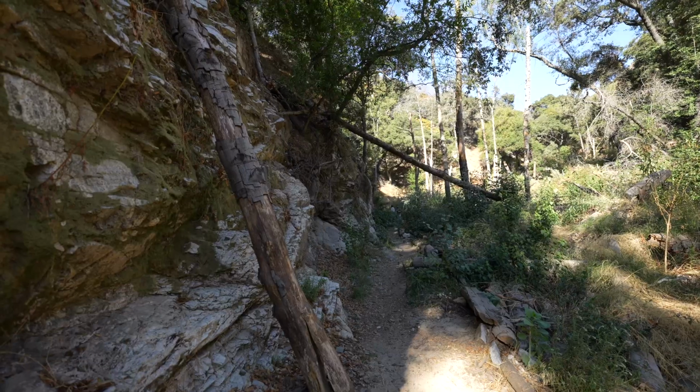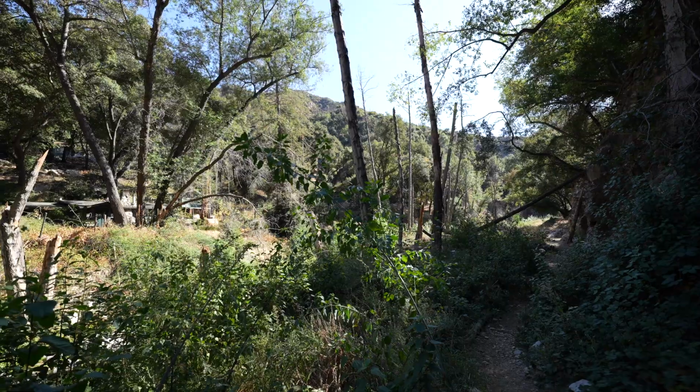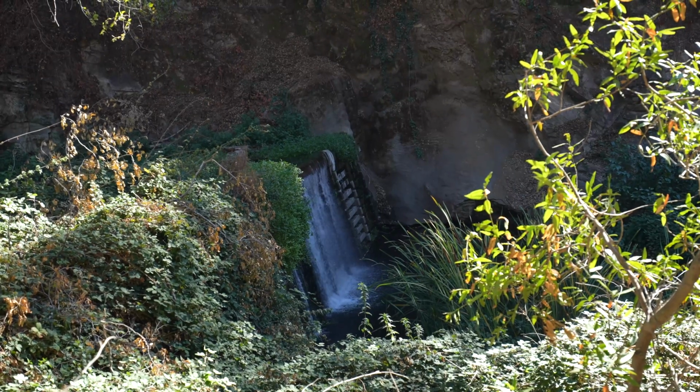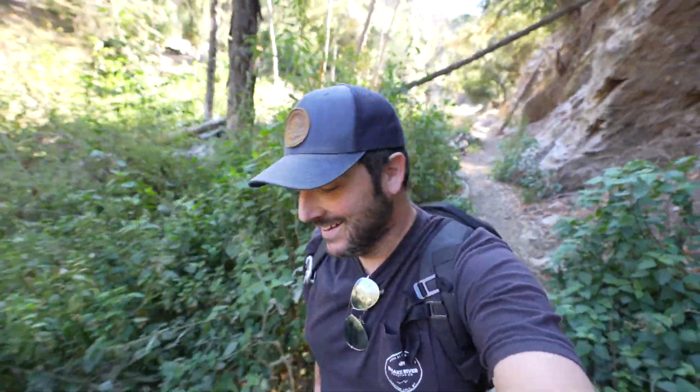Shout out to the crews that got this trail back in working condition. All of the wood and the ways the logs are leaning against the rocks, I can't even imagine how much work it would have been over the years to get this back to a usable place, but thank you for doing that because I'm so excited to be back here again.